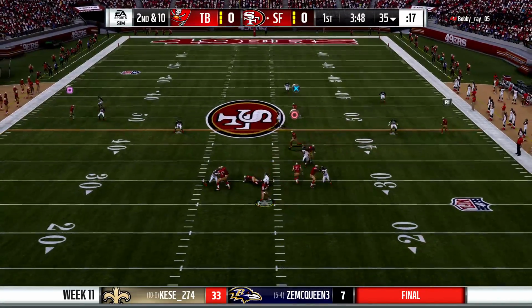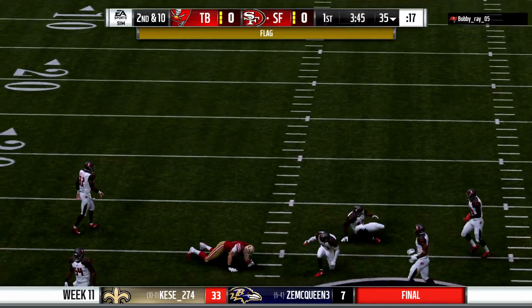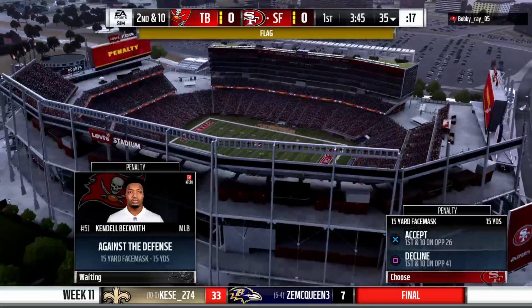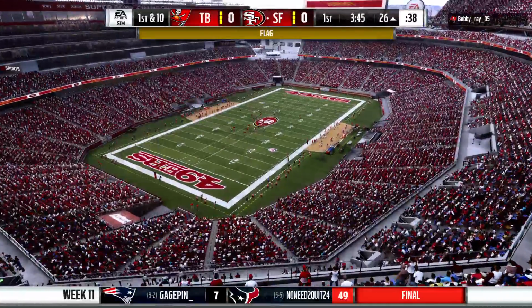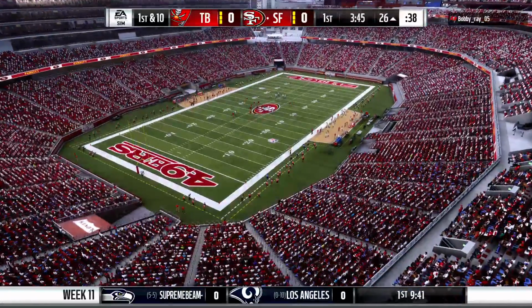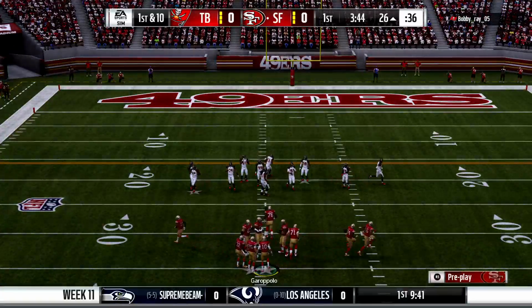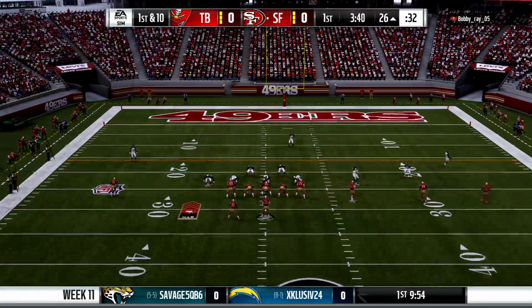Garoppolo to try again on 2nd down. The first catch of the game for George Kittle. And he'll be brought down. Oh, that's a face mask. Certainly looked like it. Indeed, here come the flags. So the face mask, quite a blessing there as they'll start out of harm's way with a 1st and 10.